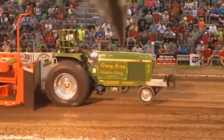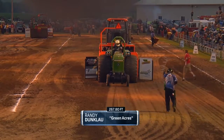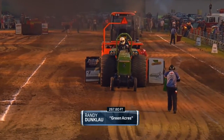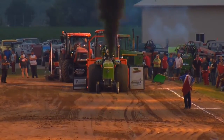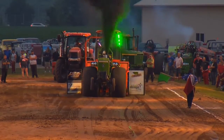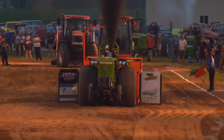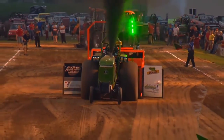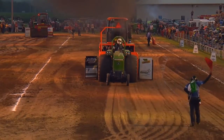Blowing smoke, spinning tires, going to the other end, 267 and 80. Long ways from where he wanted to be, but hey, he's still in one piece. This was really a pretty consistent run. Smooth and easy right off the line. You don't see much squat in the tires. Had good tire speed. Just didn't really get the forward momentum that he would like to have. But it's pretty simple, clean and sweet.